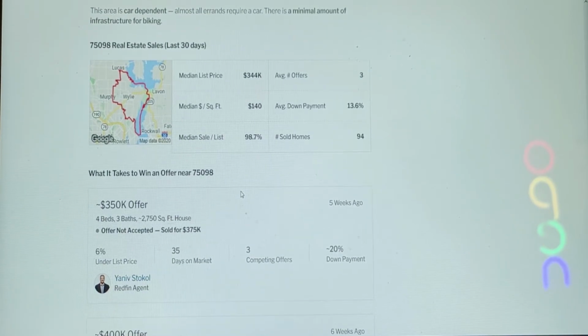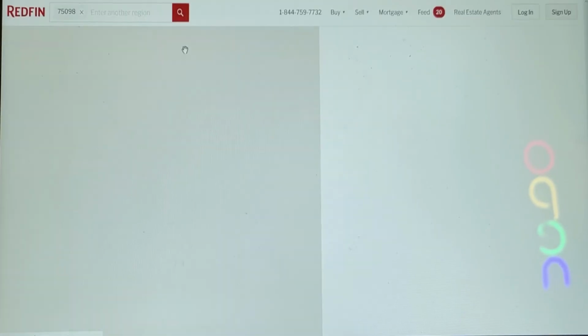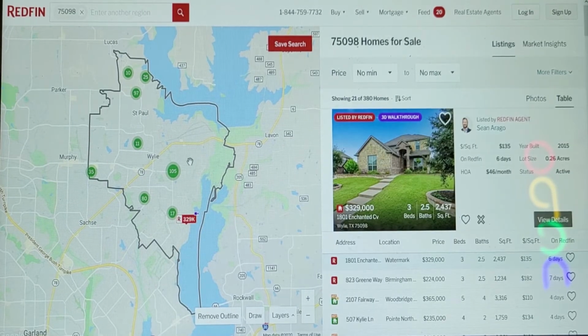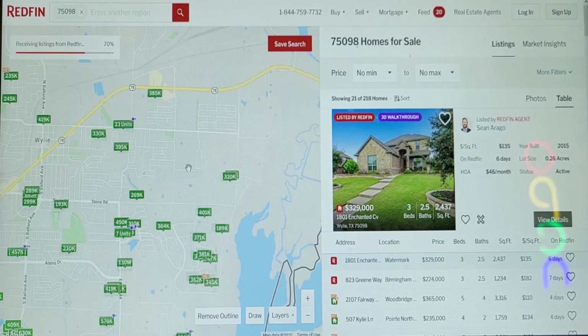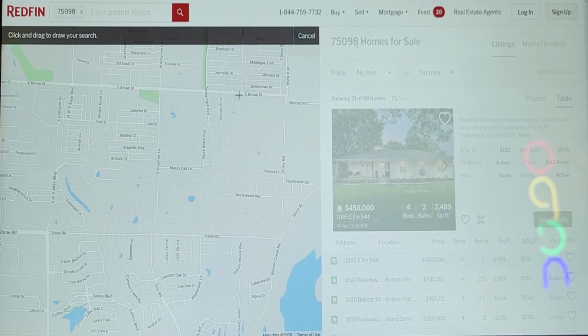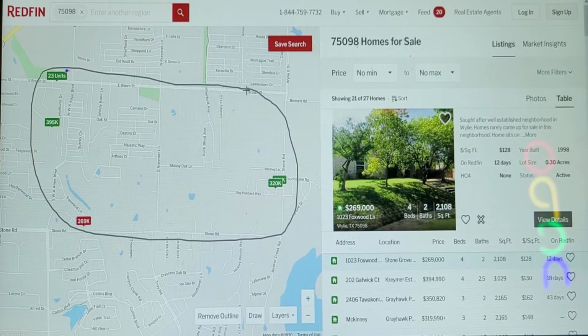All right, so from there, we're going to click on property code. So right here, there's a zip code right there. We're going to go ahead and click on that. And then, being that I know where this house is, I don't have to check it on Google, I'm going to zoom in on the neighborhood, and the neighborhood is in this area here. So what we're going to do is we're just going to click draw, and then we're just going to draw that, because that's going to give me kind of everything in that area that I'm looking for.